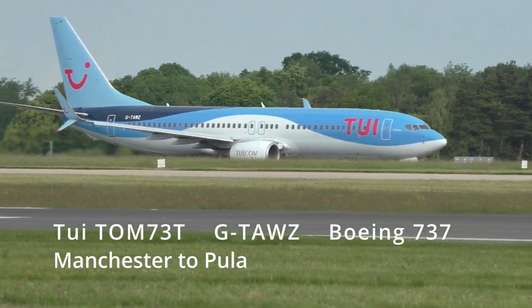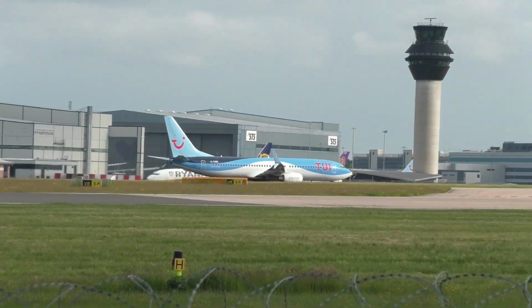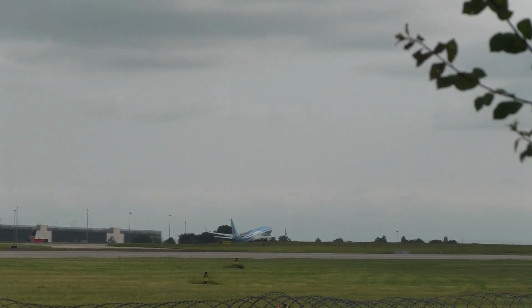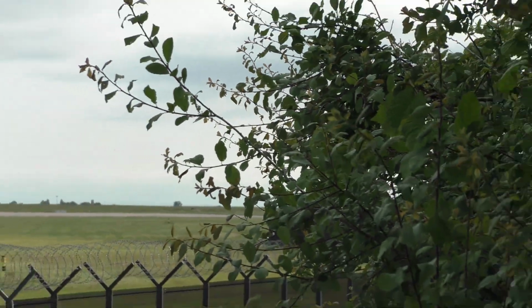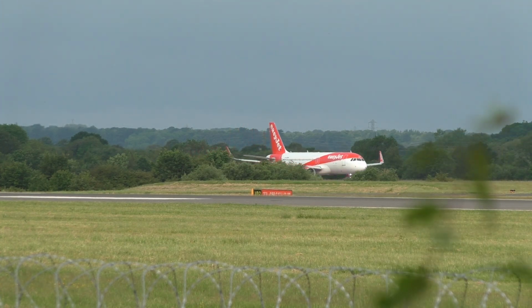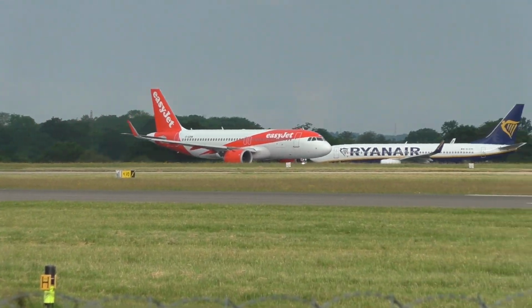This is a Boeing 737. He's going to pull up. Landing gear's up now. Now our order is this EasyJet, which will be an A320 of course. Then it's the TUI, then it's Ryanair, then another Ryanair after that. So I was right, this is an A320 and it is going to Lanzarote.